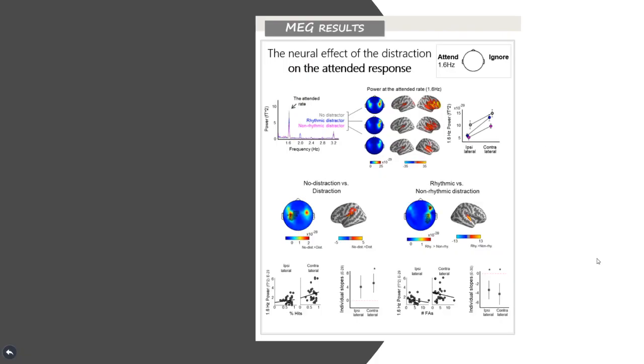Now let's see the MEG results. Here we see the effect of the distraction on the attended response. You remember we said that the task was attend left, and there was a stream of tones at 1.6 hertz. Here we see the power spectrum of the neural response showing a very nice peak at 1.6 hertz, at the attended rate. This is the response to the attended tones. This response was evident regardless of distraction type.